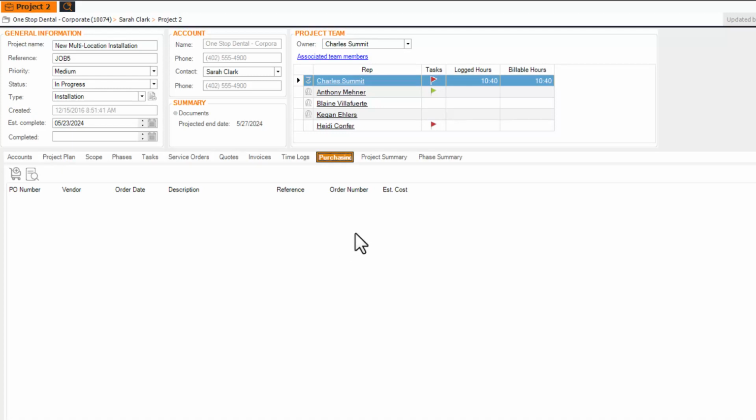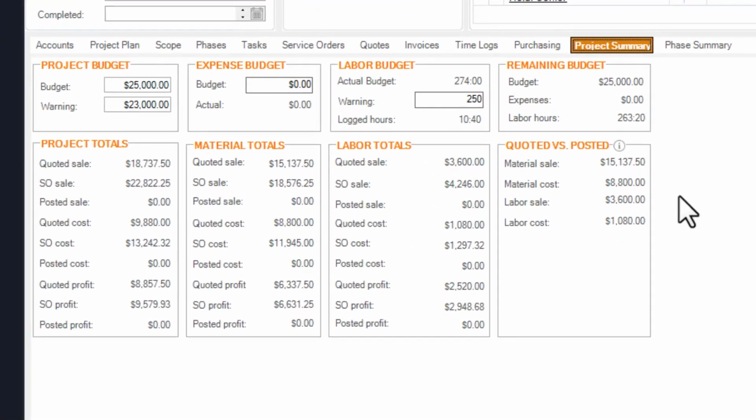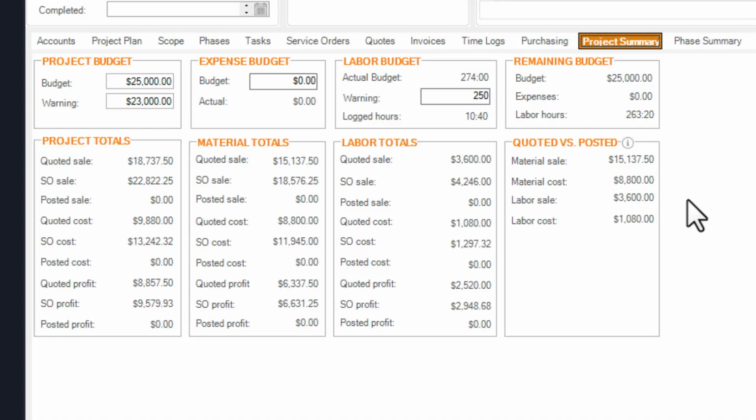Now it's time to talk about the financial side of the project. The Project Summary tab keeps me up to date on the financial health of this project. From managing the customer-approved budget to my own expense budget, even setting warning thresholds that notify me when we are getting close to the set budgets. I have a labor budget I can review and summary totals letting me know how much of the budgets are left.